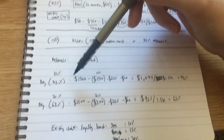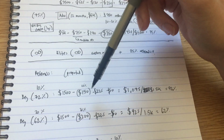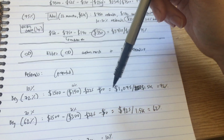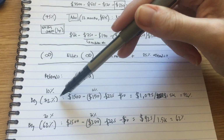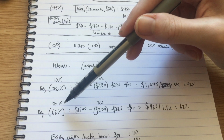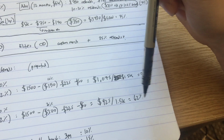So we can expect $1,500 minus $150, which is a 10% referral that they'll get back instantly, minus everything from above. So everything's consistent. $225 rebates, $50 lead package, we can expect 72% retention from this client, so that's a 3% difference. And when it's a 20% referral bonus, $1,500 minus $300 minus $225 minus $50, we can expect 62%.